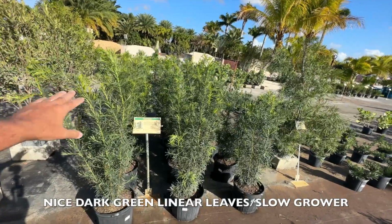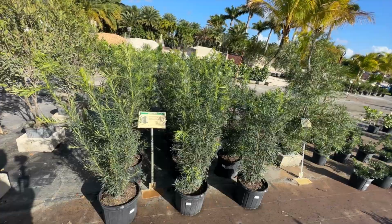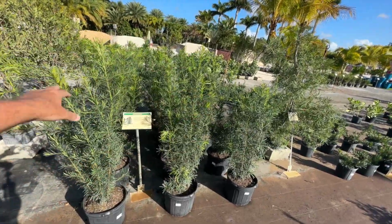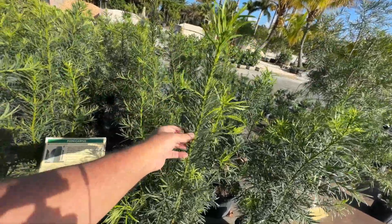But this is a really, really tough plant, and it doesn't grow super fast, so it doesn't cause a lot of maintenance when you're trimming it. So this is good for a formal hedge or to screen something. Any of these will come out this pretty lime green, and then they turn very dark over time.